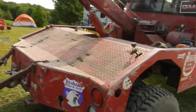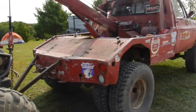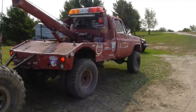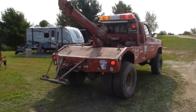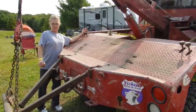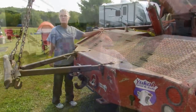Head first. That's fine. You don't have to fold it up. Excuse me. So what do you think? You did your first tow with the Extreme Off-Road Wrecker. How was that? It was easy.